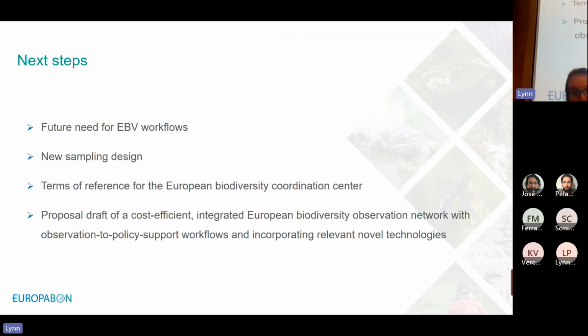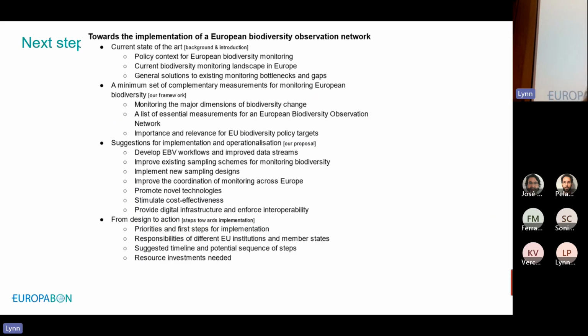And as a final product, we want to propose a cost-efficient, integrated European biodiversity observation network to support policy, and that incorporates the workflows and novel technologies. We are already starting to work on how this could look, with the state of the art, a minimum set of complementary measures, suggestions for implementation, and the next steps. But yeah, we are still working.